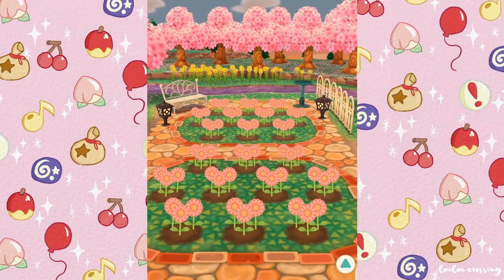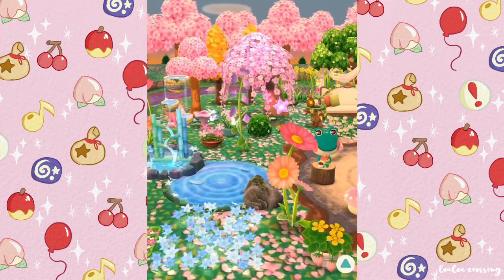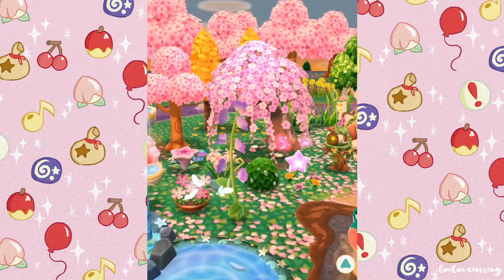I haven't planted any new flowers yet, but I really like those ones, so I'll probably keep them for a while, to be honest. So if we head over to the right now, we head all the way back to this beautiful cherry blossom tree.